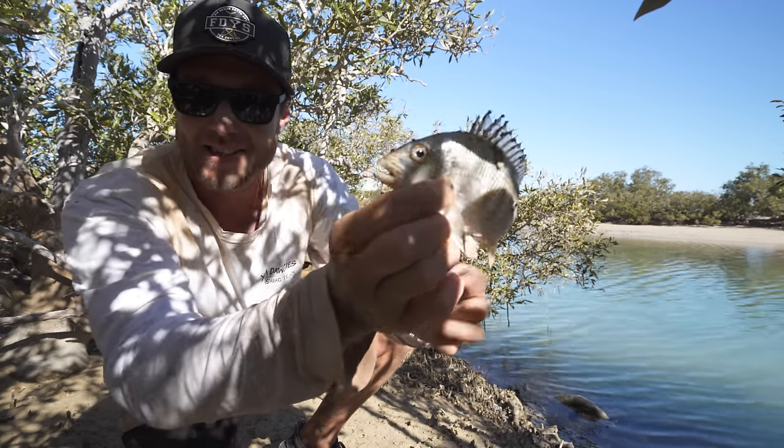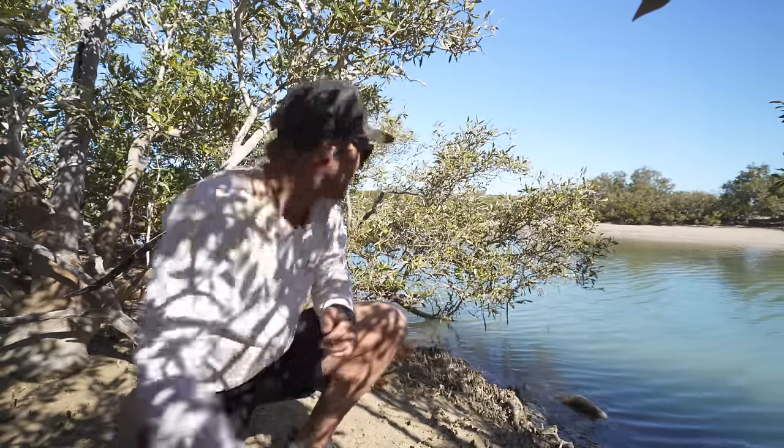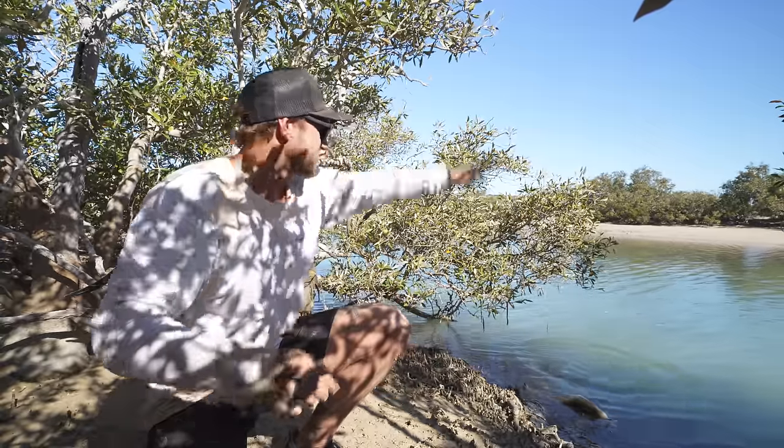That was sick. Second little bit of bait to hit the water. We've got a brim straight on the deck. Good fish. He's going back. Whoosh. See you, mate.